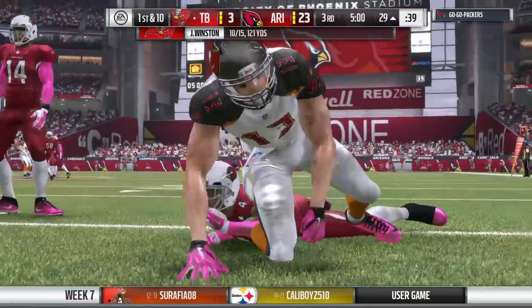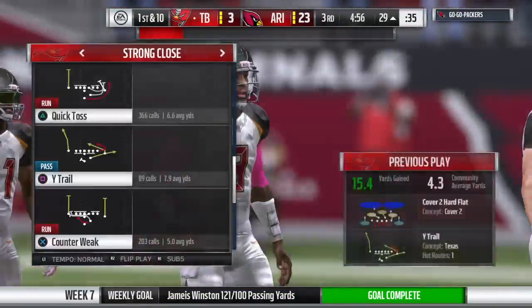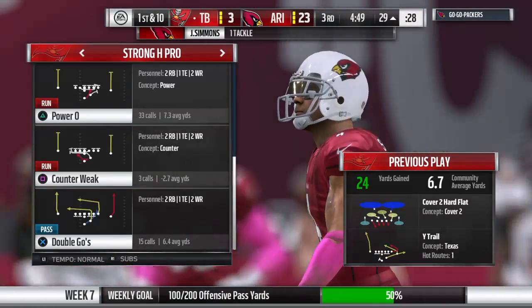He completes it to Evans. It's a gain of 24 that time, and that'll be good enough for a Tampa Bay first down. And that was a heck of a shot right there by Jameis Winston. Boy, he has a superior right arm, doesn't he?